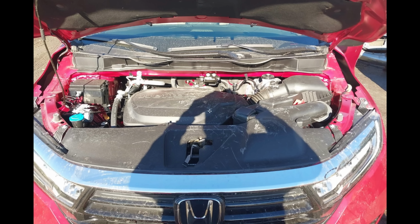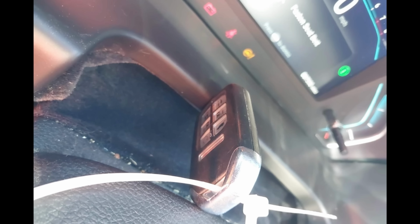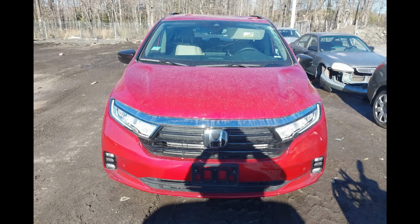So we got some scratches up here underneath the hood. Not sure what was going on under here. Doesn't look like there's any damage on our hood. Doesn't look like they ever had it off either. We got a key. Just some damage maybe up here. Not sure. There is a body line right here. With all the dirt on there, it's hard to tell. Yes, there is damage up on our A-pillar here. Of course, the roof skin, our windshield's broken.